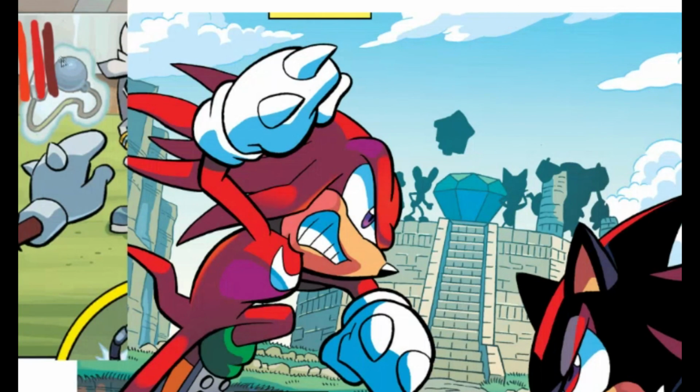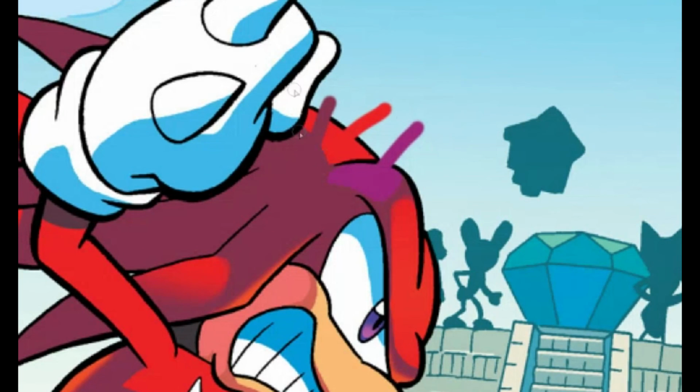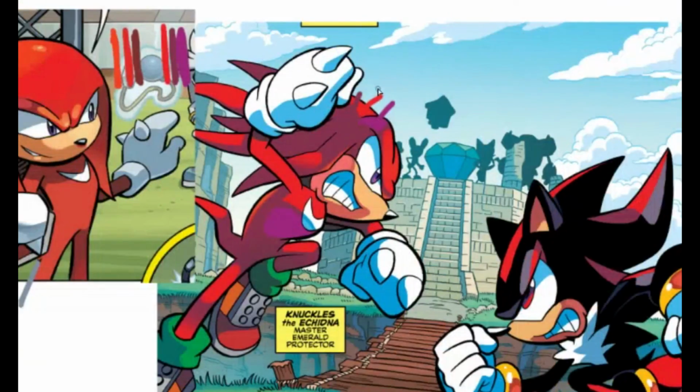So this is his base red color. Then he's decided to use dark purples as the shadows, and then sort of as effects, signifying depth, he's used lighter purples, as you can see in this part right here. See, he's got one color here, one color here, and one color here. They're all 3 different colors, just to show the kind of depth that Knuckles has on the character.